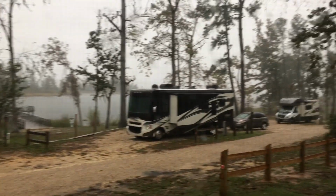Rainy day in the RV. But you know what? I got a place that you and I can both go to that'll take this rain and throw it out the door. What do you say? You want to come with me? Let's do this. Woo!